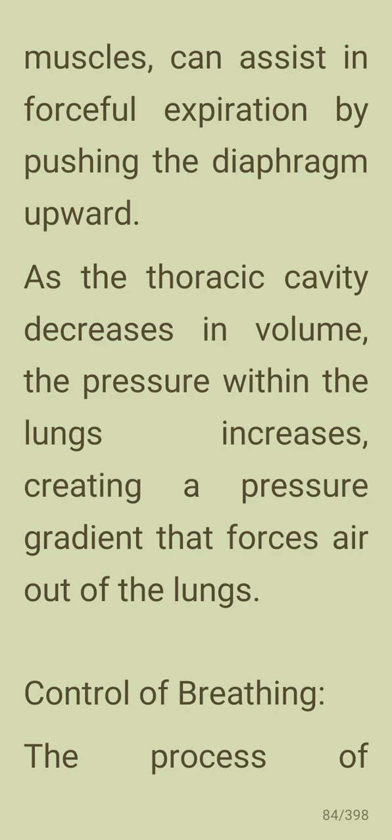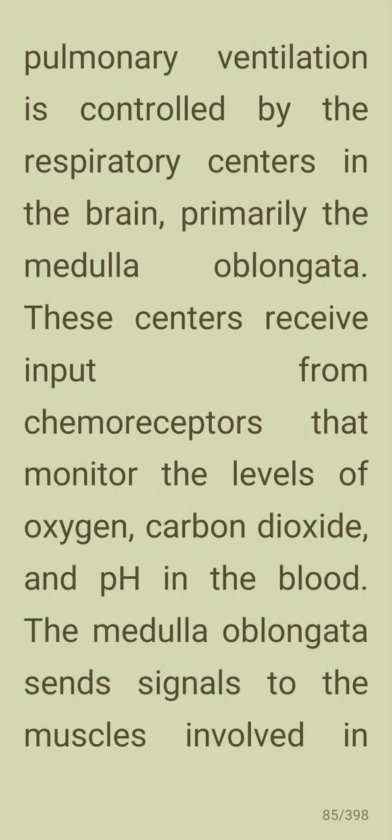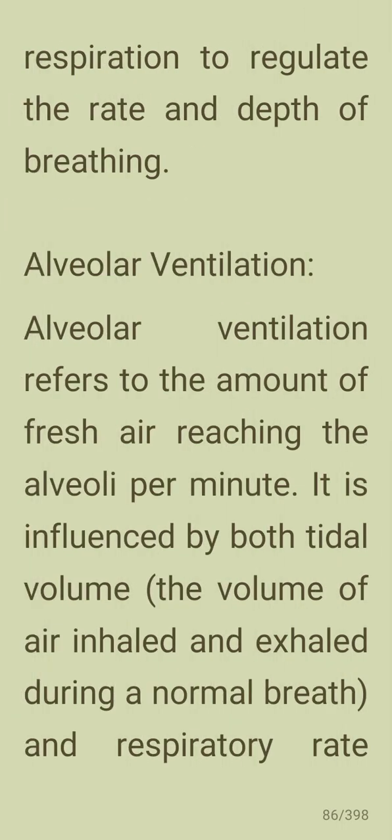out of the lungs. Then control of breathing. The process of pulmonary ventilation is controlled by the respiratory centers in the brain, primarily the medulla oblongata. These centers receive input from chemoreceptors that monitor the levels of oxygen, carbon dioxide, and pH in the blood. The medulla oblongata sends signals to muscles involved in respiration to regulate the rate and depth of breathing.